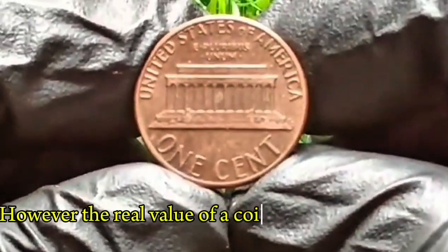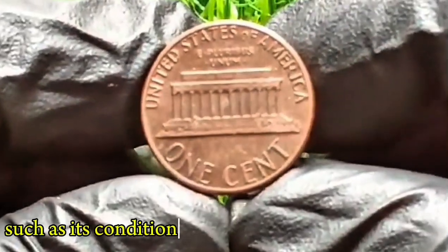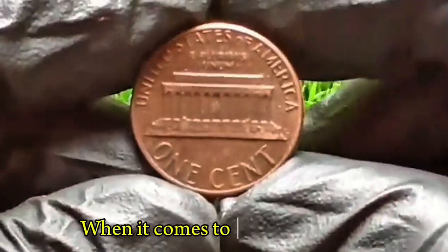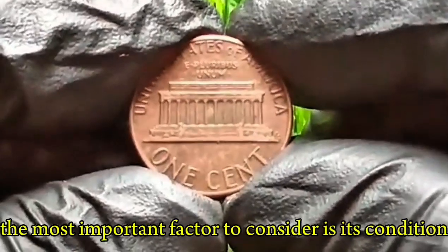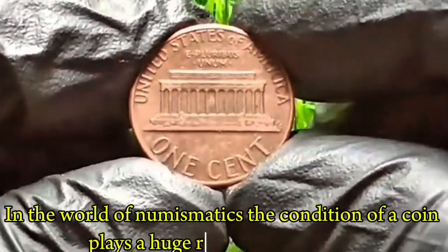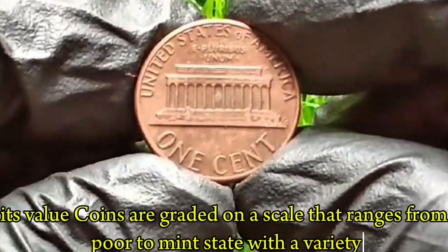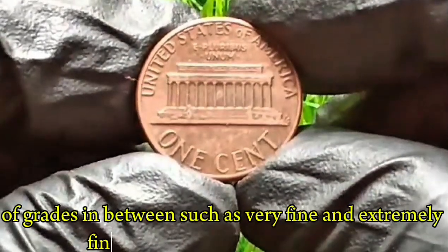However, the real value of a coin depends on a variety of factors, such as its condition, rarity, and any potential unique features that it might have. When it comes to the 1984 penny, the most important factor to consider is its condition. In the world of numismatics, the condition of a coin plays a huge role in determining its value. Coins are graded on a scale that ranges from poor to mint state, with a variety of grades in between, such as very fine and extremely fine.